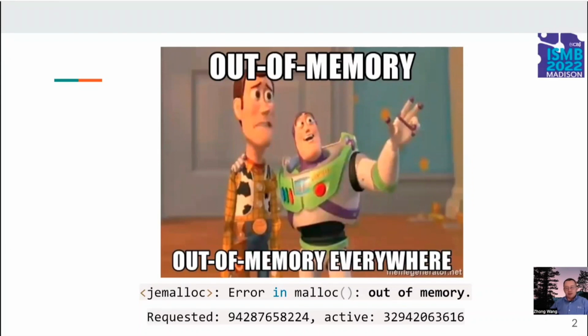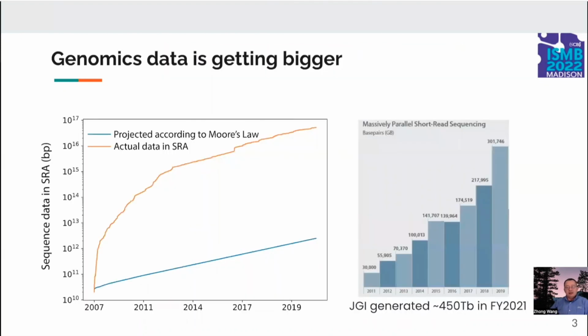After praying for a week for a large assembly project to finish, MetaSPAdes crashes, out of memory again. Does this sound familiar to you too? Even if you don't do metagenome assembly, the OOM can still frustrate you in many genomics and computational biology projects. The rapid growth of genomics data is only going to make OOM more frequent.